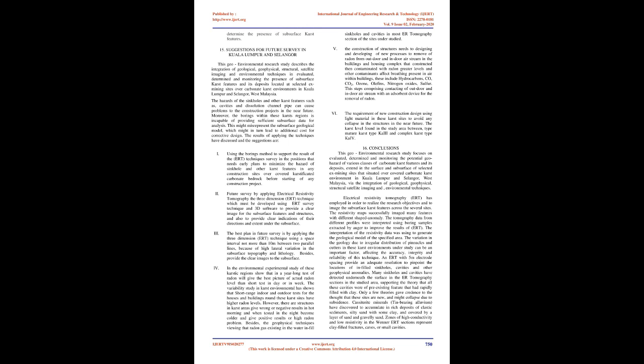The environmental experimental study of these karstic regions showed variability. A year-long test of radon will give the best picture of actual radon level compared to a short test in a day or a week. The study has shown that short-range indoor and outdoor tests for the houses and buildings around these karst sites have higher radon levels. However, there are structures in karst areas that give wrong or negative results in a hot morning, and when tested at night become colder and give positive results or a high radon problem.